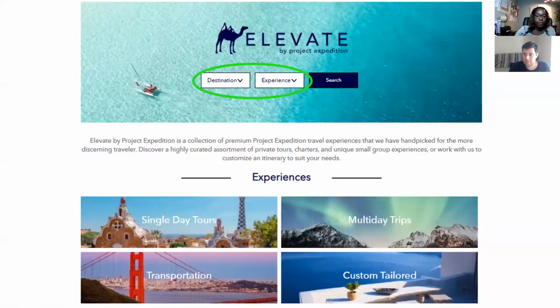And then the final little product update is we have this Elevate section, which is a sub-brand of Project Expedition for the premium experiences. So if you have luxury clients or clients that really want that extra discerning taste, check out Elevate. What we did is we went through our whole inventory and handpicked some of the best of the best, like some of our top operators like Abercrombie and Kent, Queen of Clubs, and a few others are on here. And really it's a landing page that's designed specifically for that luxury client.